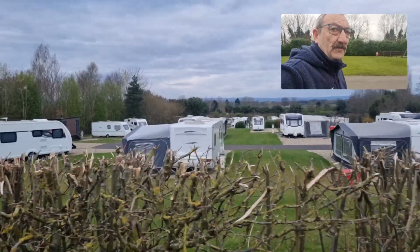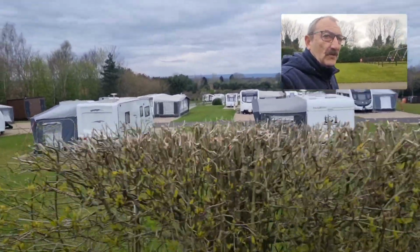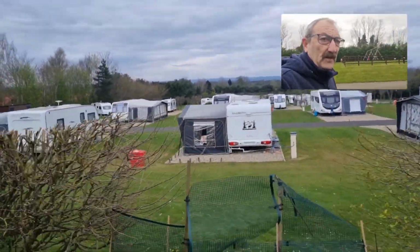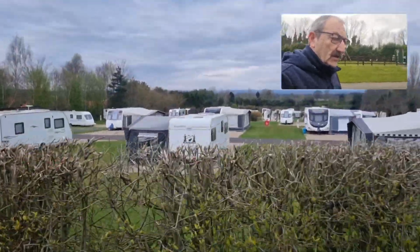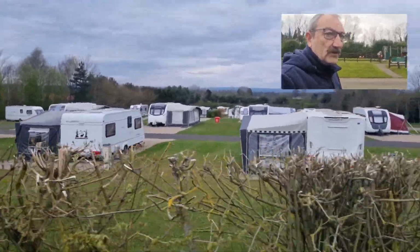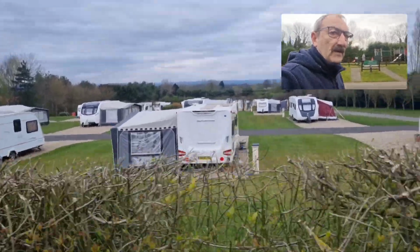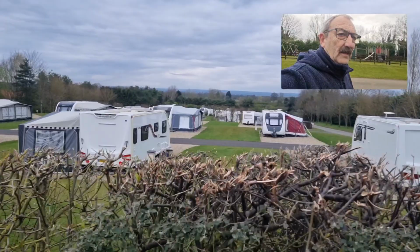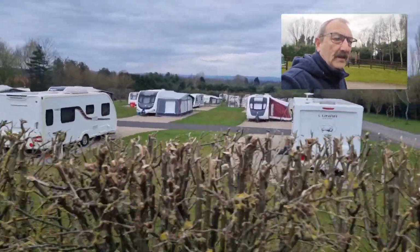Lovely views. I've just had a quick walk down into the village. I'm taking advantage of the weather because it's forecast rain today, so it hasn't been too bad. But for our visit to Eden Camp tomorrow, it's forecast 80–90% rain. There's a playground behind us for the kids. I won't video the kids, they'll wonder what I'm up to.